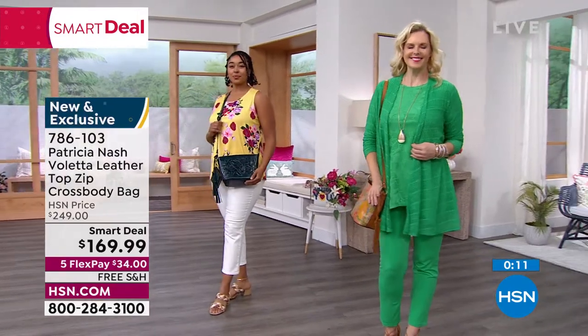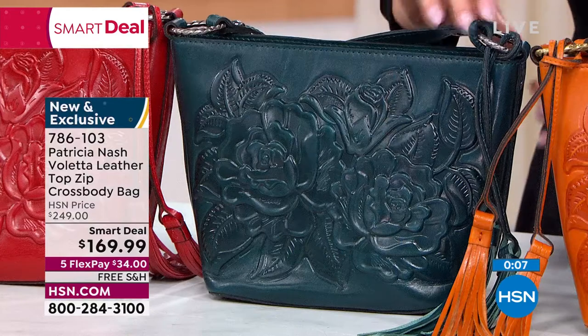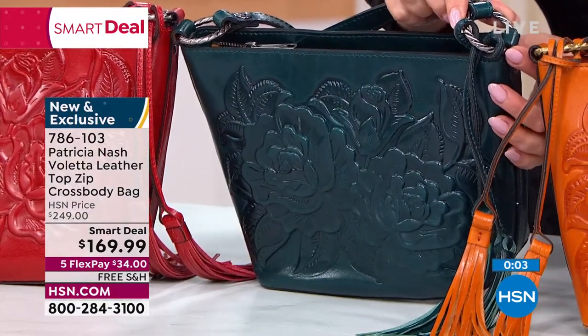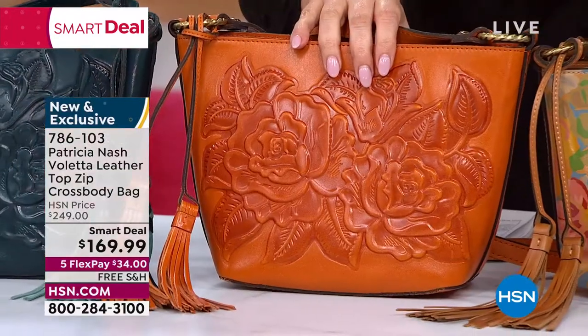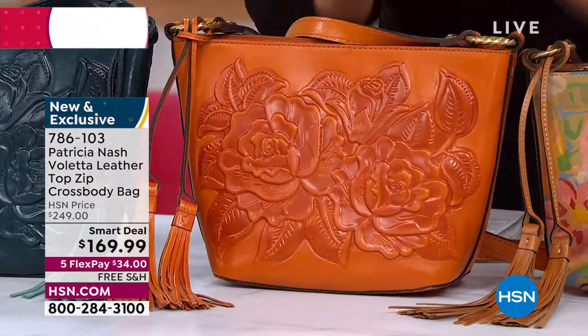By the way, if you're picking up the blue coral and the papaya, those come with a gunmetal or silver tone hardware. And if you're picking up the sun, the citrus, or the tan, those come with that almost antiqued gold.